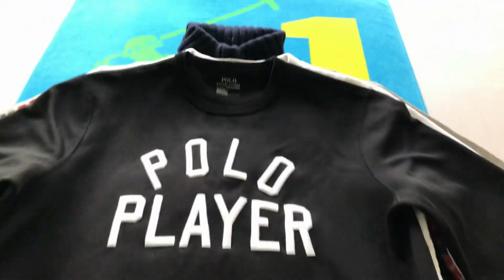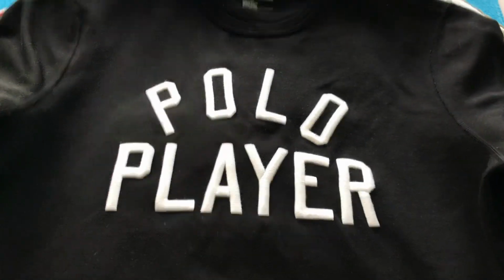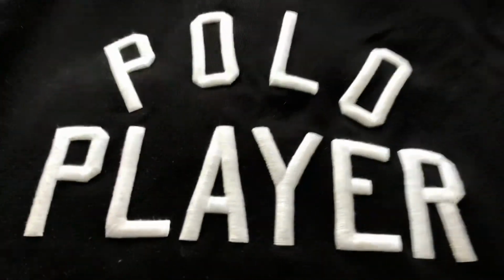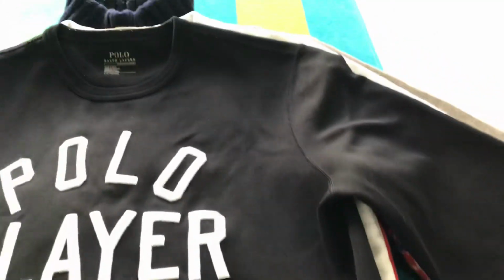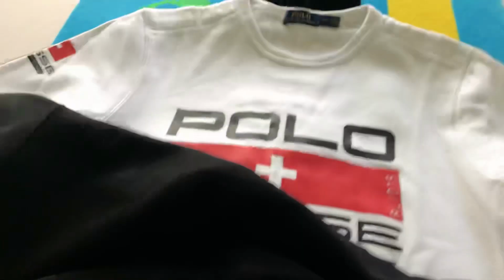Here we have the Polo player crew neck sweater. Huge stitched in Polo player. I also have the bucket hat for this. You got a little patch right there. Nothing on the back of this one.